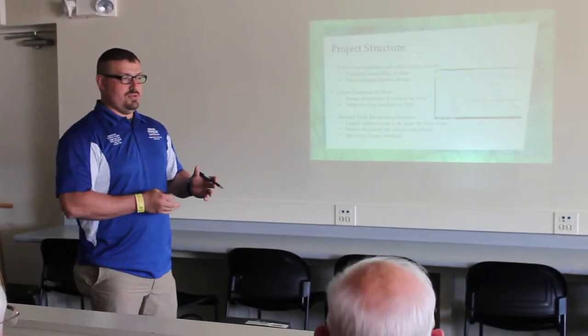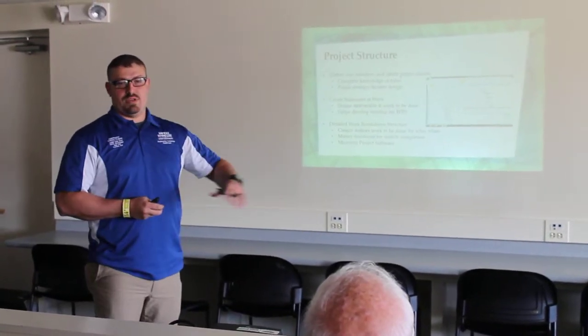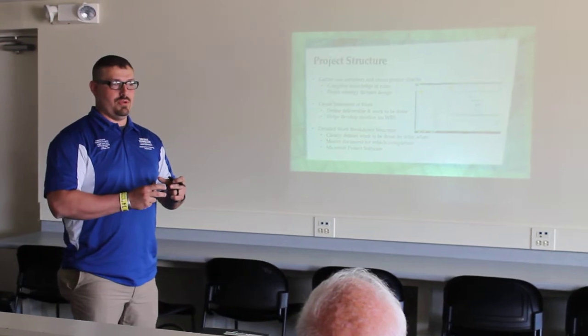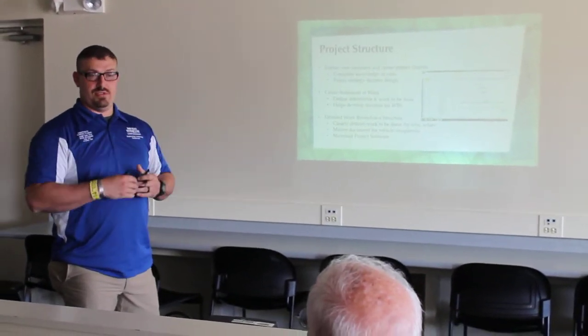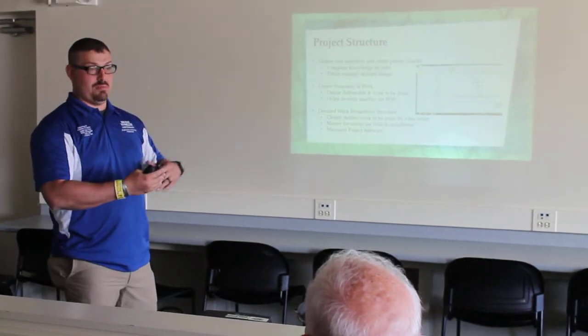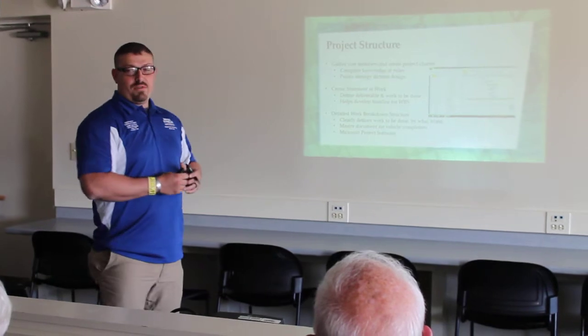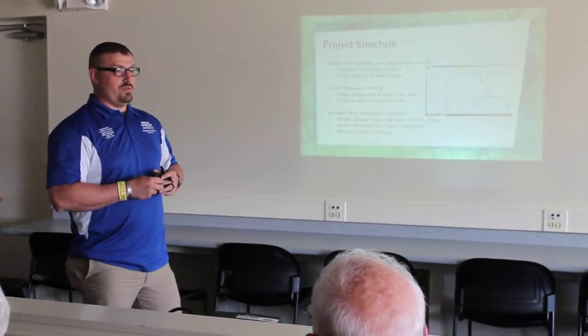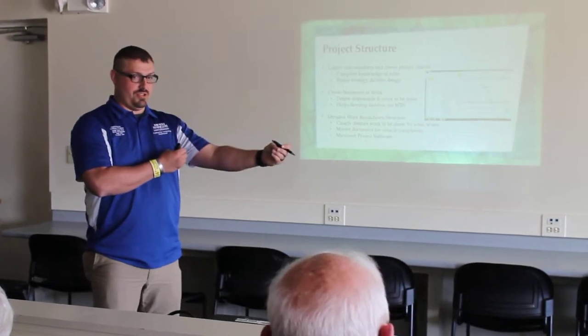The structure we used to try to get there: we gathered our core members and set up a project charter. We used the PMBOK, the Project Management Body of Knowledge, to guide us through this. We're all new at this, so that was our Bible for project management. We set up by first getting the key members in and going over the rules. We needed to know the rules intimately before we could even define where we wanted to go.